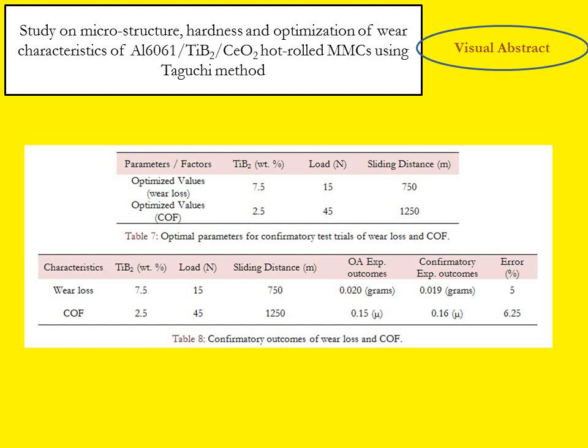From the outcomes, it is observed that the error difference between orthogonal experimental outcomes and confirmatory experimental outcomes was 5% for wear loss, and 6.25% for COF, whereas 5% and 6.25% are within the acceptable limit.